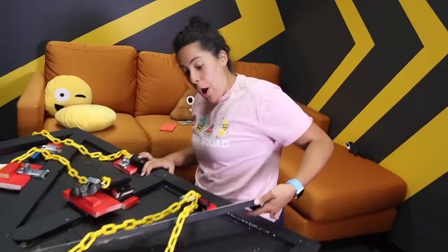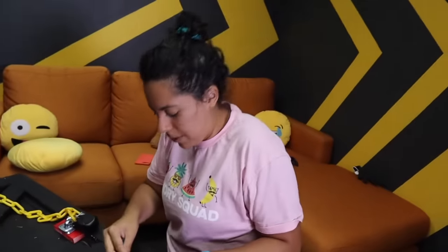Wait, guys, this came open. Oh, I found the key! No way. Wait, careful of the nail. Yeah, there's a nail right here. Okay, so now we just have to figure out which one this goes to.